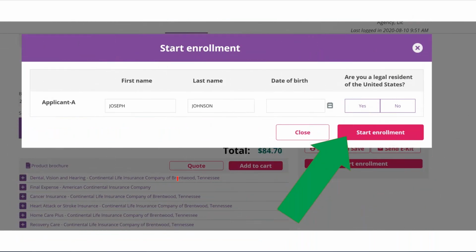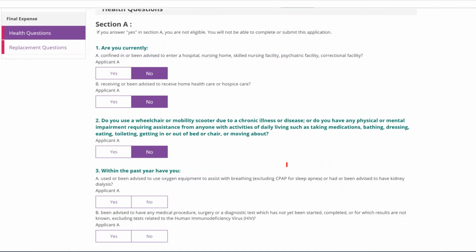Application. First question is, are you a legal resident? I'm going to answer yes to that. And now, guys, it's going to go right into the health questions, okay? And we will kind of go through them. I'm not going to read the health questions verbatim. I'm just going to kind of go over them a little bit.